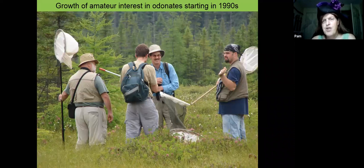You have to rely on these giant manuals that were all dichotomous keys without any color pictures, looking at genitalia and wing venation. But then people started making field guides, people started getting interested in it. You know, these four people, none of them is an entomologist, and they're all actually very important people. I can't remember the guy on the right with the bandana, but everybody else has made major contributions to what we know about dragonflies in Massachusetts or New York or various places.